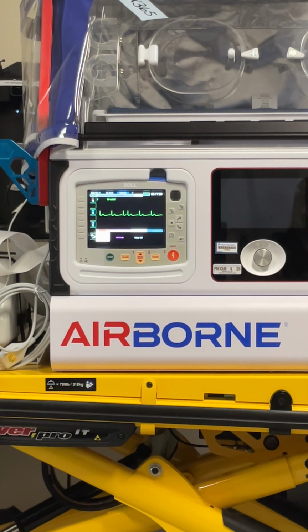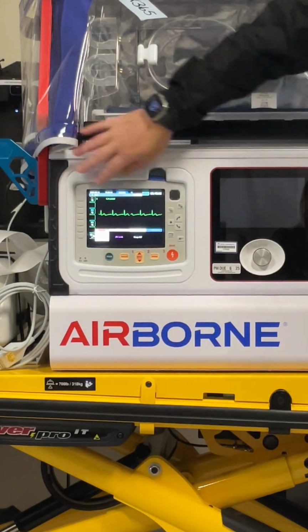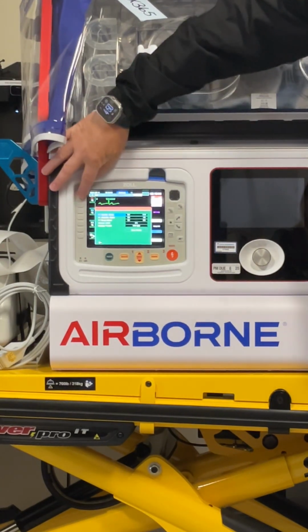So P1 is our part line? Yep. What's P2 for? A different line. If you're going to have multiple lines, you can run up to 3 different lines on the device at one time. You can label them, so you can change P1 to ART, you can change it to an umbilical line, CVP, whatever line you want to call it, ART.